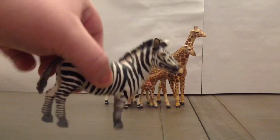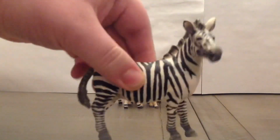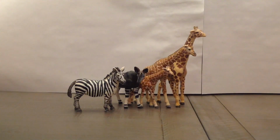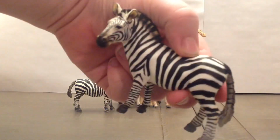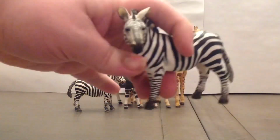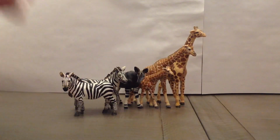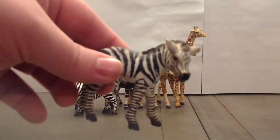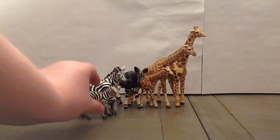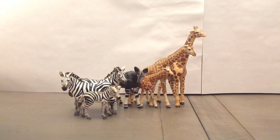First up, we have the older version of the male zebra. Next up, we have a newer female zebra. I just got this one recently. Then we have the baby zebra. Alright, now let's do camels.